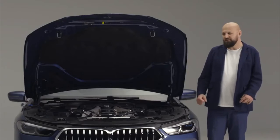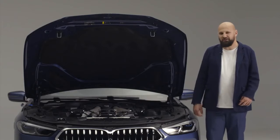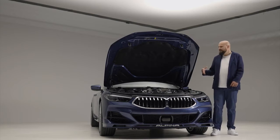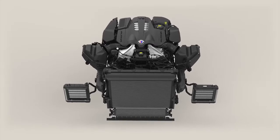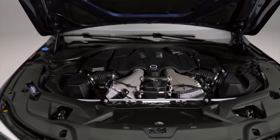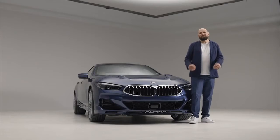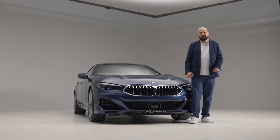To achieve the typical Alpina power, almost no technical detail has been left untouched. There's way too many for me to talk about here. However, what's very apparent is the massive Alpina cooling system. It's about 50% larger than the basic model. What you can see here are the two Alpina-specific intercoolers, which provide optimal cooling in any situation for our twin turbo chargers. To transfer all this power onto the road, two components are extremely important.